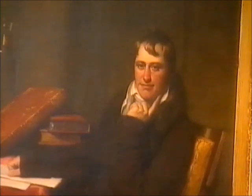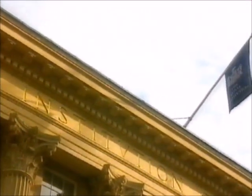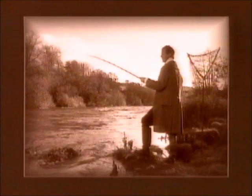So they asked Sir Humphrey Davy to help them. He was the country's leading scientist. He worked at the Royal Institution in London, where many famous scientists made major discoveries. When the Reverend Hodgson's friends got in touch with Sir Humphrey, he was on a fishing holiday in Scotland.